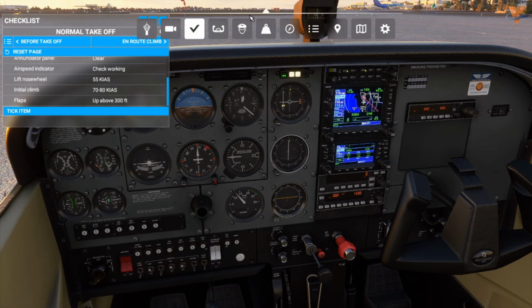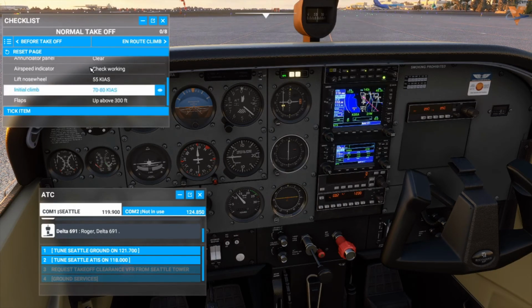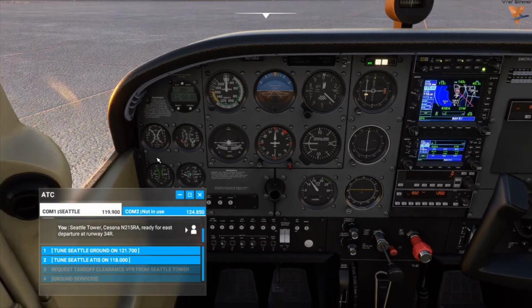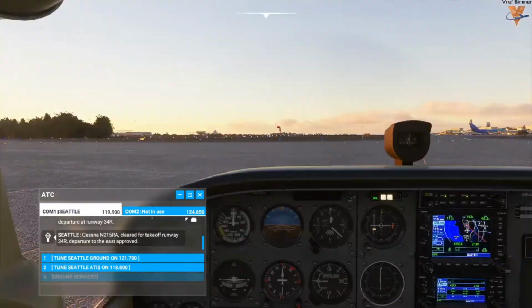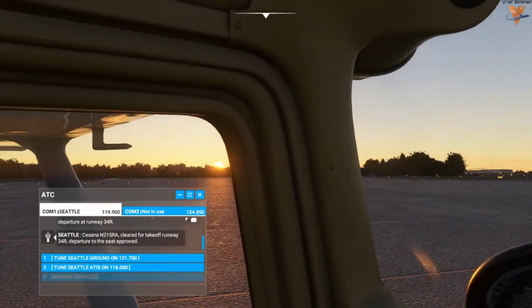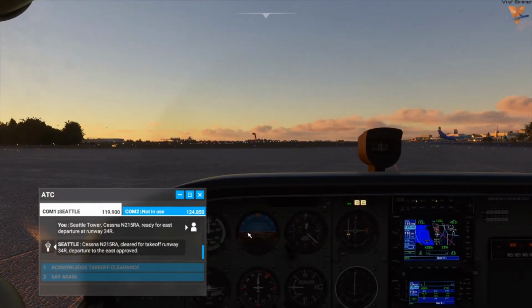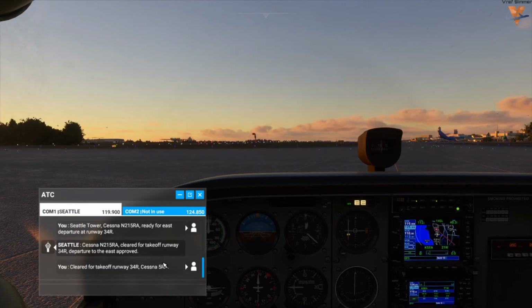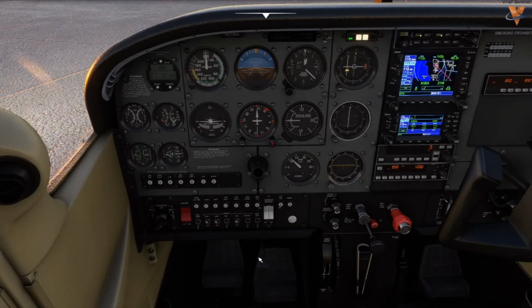See if I can get the traffic control window, and here we go. Seattle Tower, Cessna November 215 Romeo Alpha, ready for east departure at runway 34 right. Cessna November 215 Romeo Alpha, cleared for takeoff runway 34 right, departure to the east approved. Cleared for takeoff runway 34 right, Cessna 5 Romeo Alpha. Alright, excellent. Here we go.